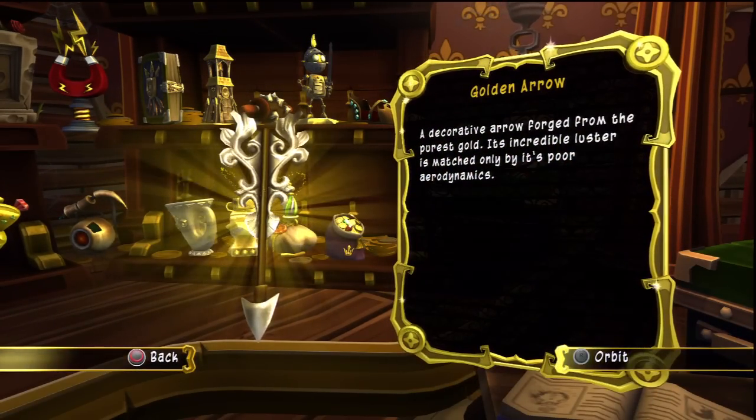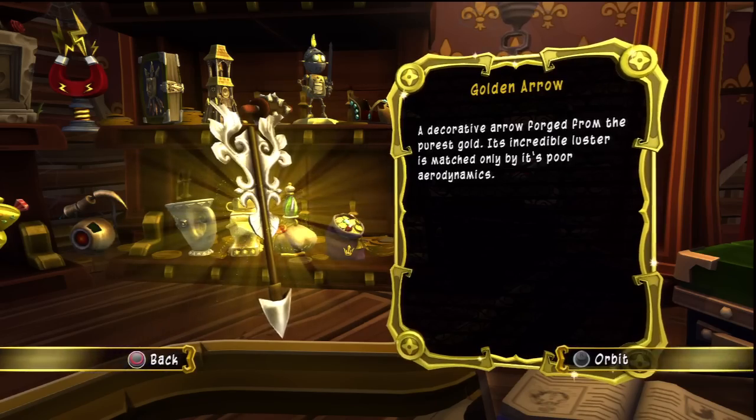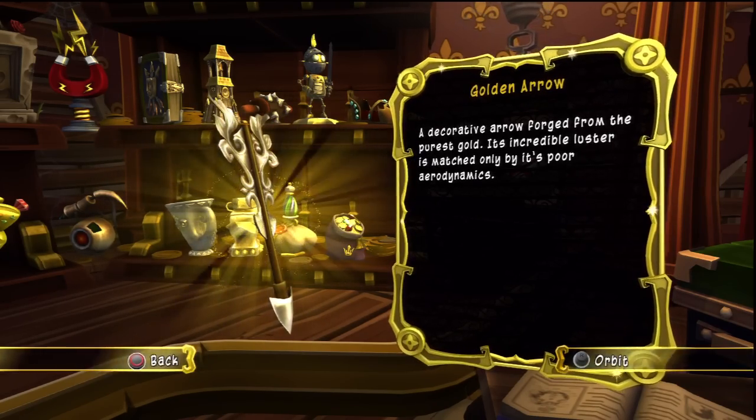Golden Arrow. A decorative arrow forged from the purest gold. Its incredible luster is matched only by its poor aerodynamics.